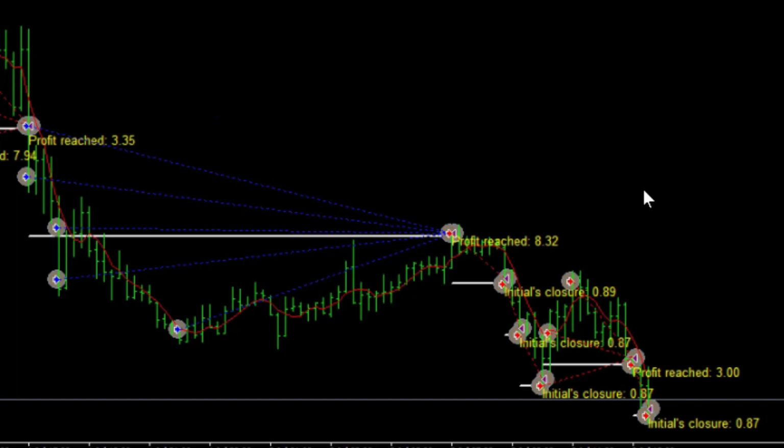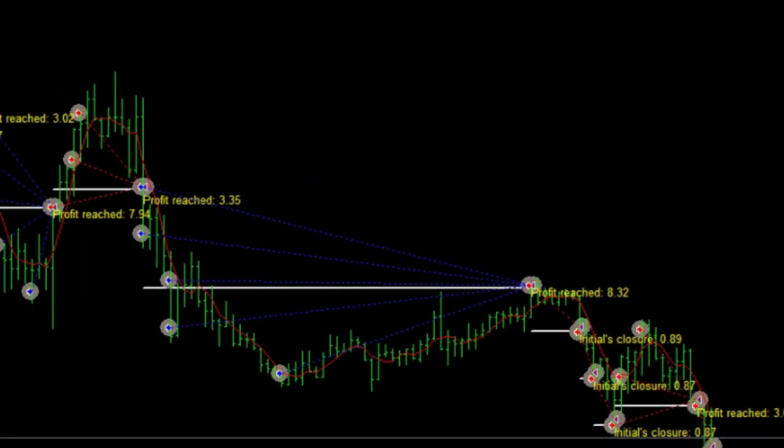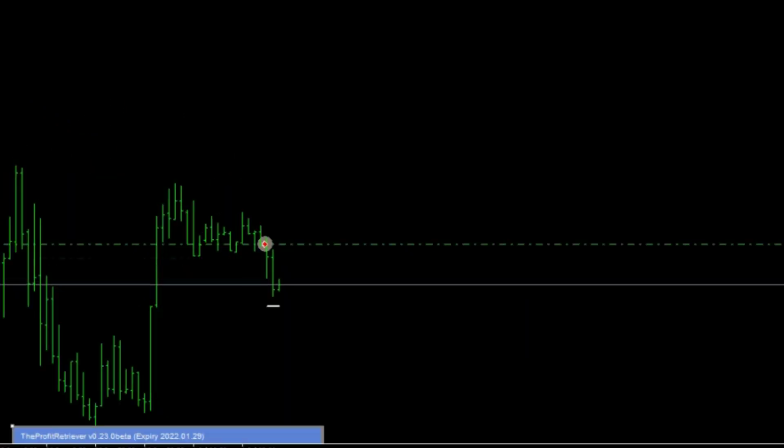The big point of this EA is that it always makes a profit, no matter whether the trend is up, whether the trend is down, or whether the trend is sideways. So let's have a look at it trading live. This one has started on the 1st of July, and I'll just get it going so that you can see a trade live. Okay, so I've restarted the trading.